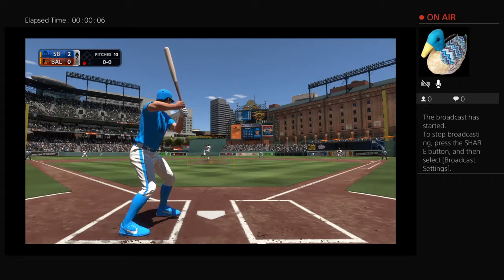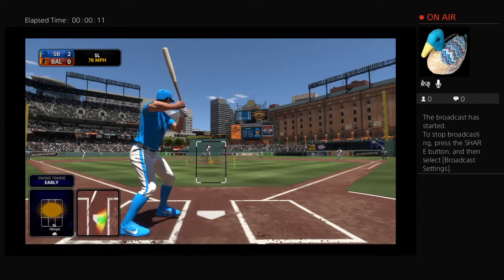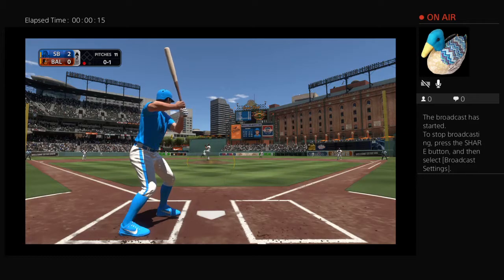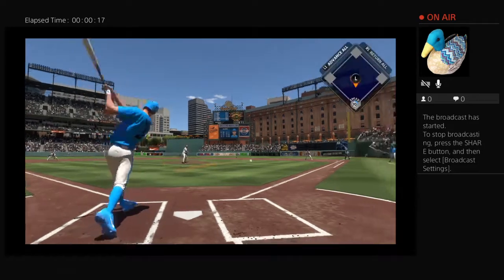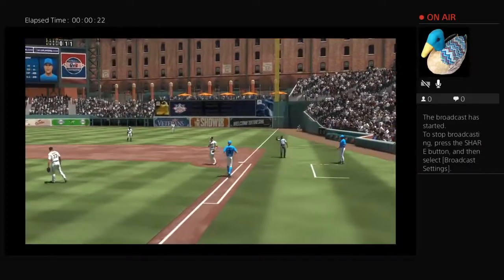He's ready. Here's the first offering. And he's in front of a tight little slider that time. Hit to first. Trumbo is there, and he'll take it to the bag himself for the out.